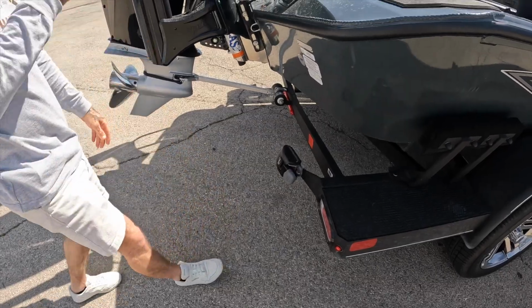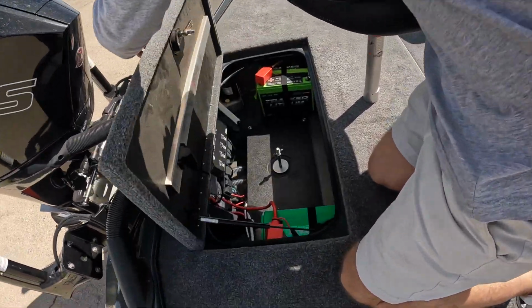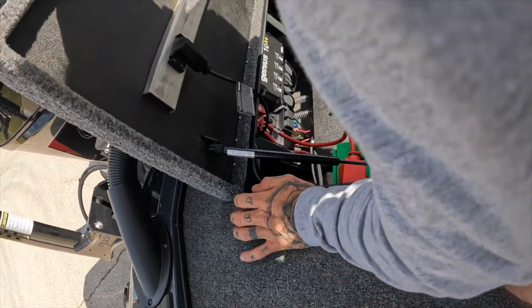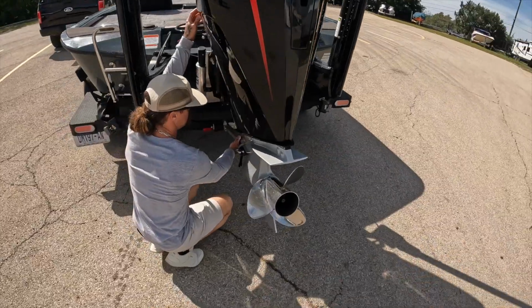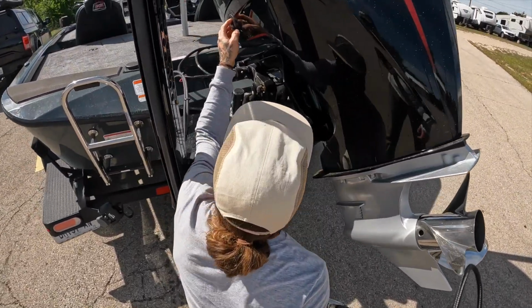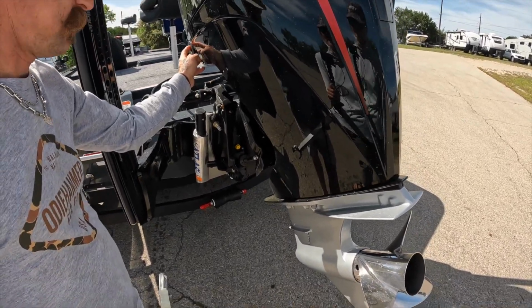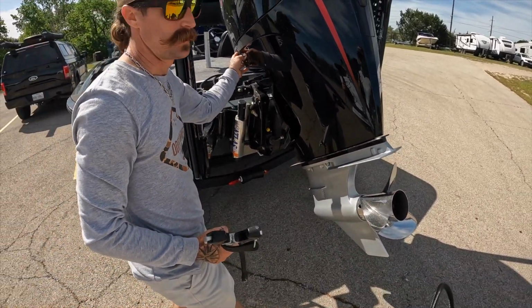Okay, so we got plug, we got straps, and the last is this motor. The main power one is right there, that red switch. And that just releases that. There's a button right here in the back of the motor, makes it super easy. Trim that up. Sorry, I'm just seeing how far up. No, you're good.